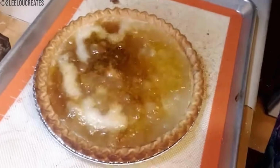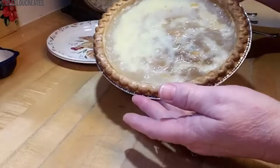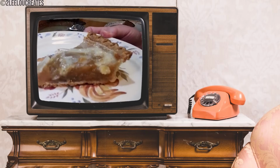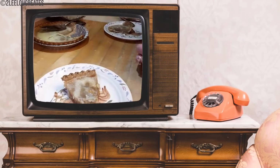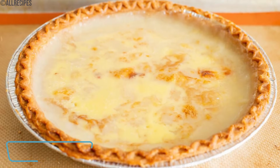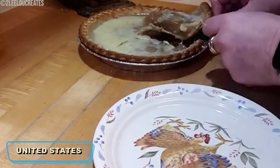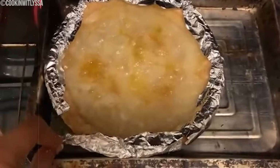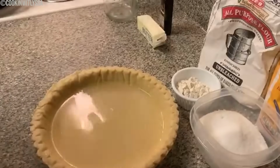Next, we'll discuss water pie, a unique and inventive dessert that emerged during the Depression. It uses minimal ingredients to create a sweet treat. It is water pie time. You heard me right. I am making a pie from water. So cool. Water pie emerged as a clever dessert during the Great Depression, gaining popularity in the 1930s across the U.S. This dish was especially well known in rural areas where ingredients were scarce, and families needed to make do with what they had. Water pie became famous for its simplicity.